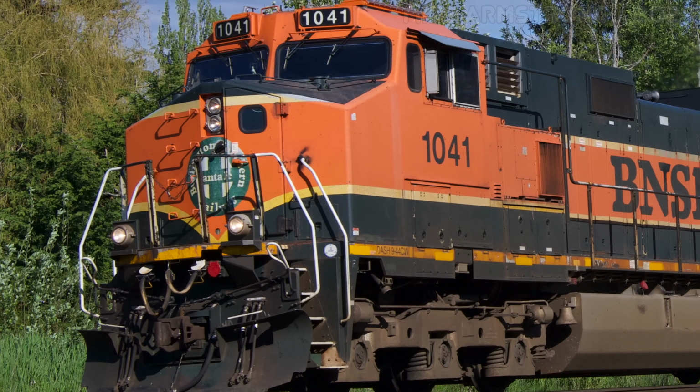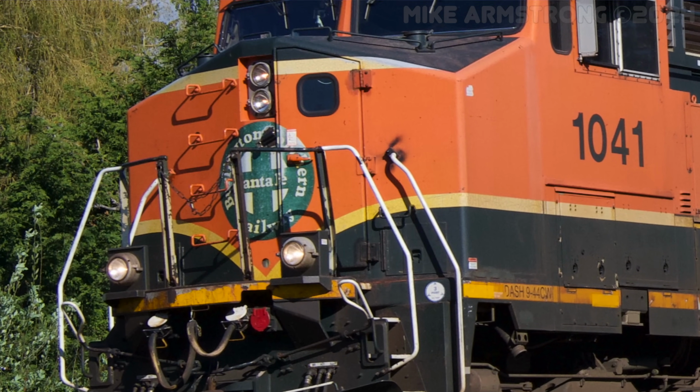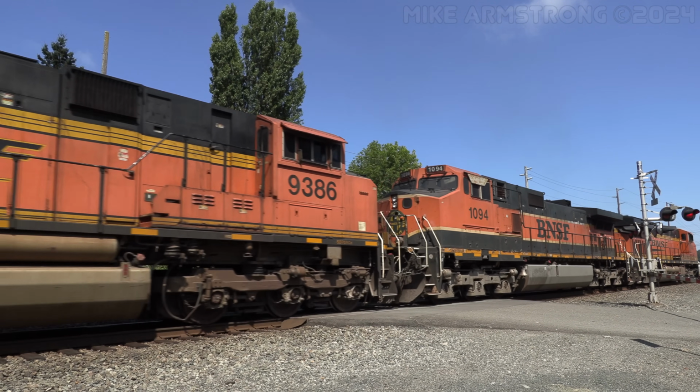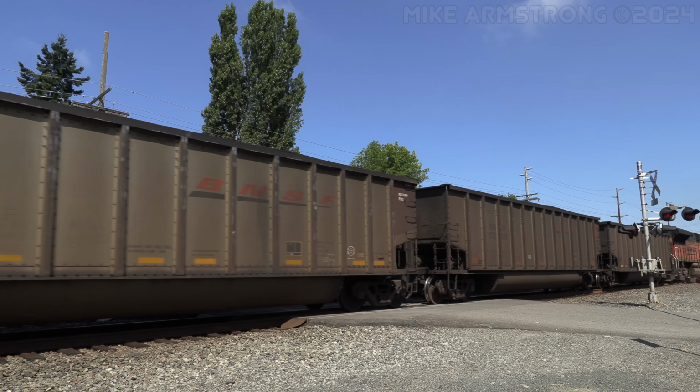The front is typically adorned with the original BNSF round logo, often called the wagon wheel. This logo incorporates the old Santa Fe circle and cross surrounded by a secondary circle with the Burlington Northern name.